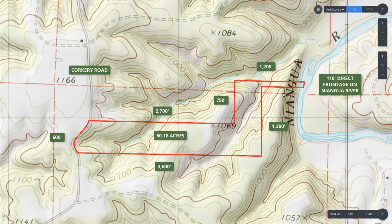This is arguably one of the very best sections of water frontage in Missouri. Not only is the Niangua River itself very popular, but this small section here, just down from Bennett Springs State Park, is a white ribbon trout fishing section. They raise rainbow trout and brown trout at Bennett Springs, and they stock this section of river, so you can actually trout fish in this section of river right from the property. So very unusual, very in demand.